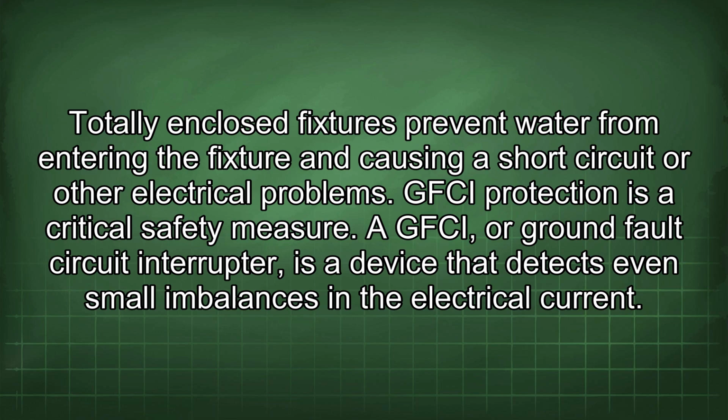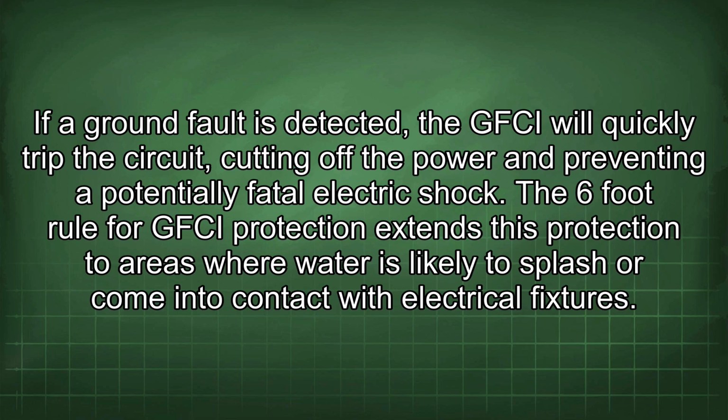A GFCI, or ground fault circuit interrupter, is a device that detects even small imbalances in the electrical current. If a ground fault is detected, the GFCI will quickly trip the circuit, cutting off the power and preventing a potentially fatal electric shock. The 6-foot rule for GFCI protection extends this protection to areas where water is likely to splash or come into contact with electrical fixtures.